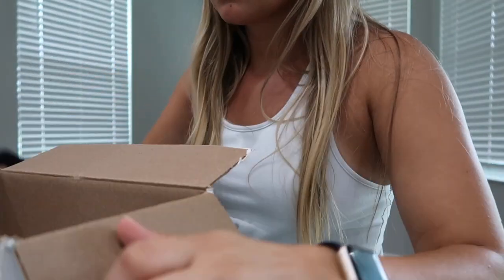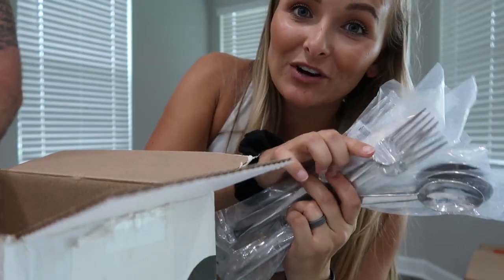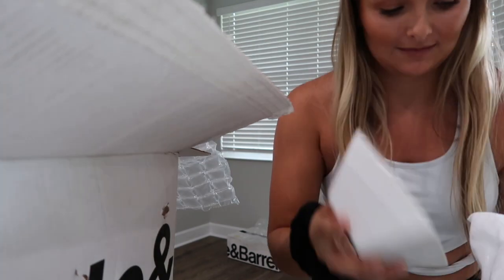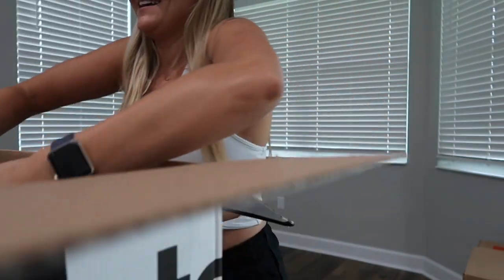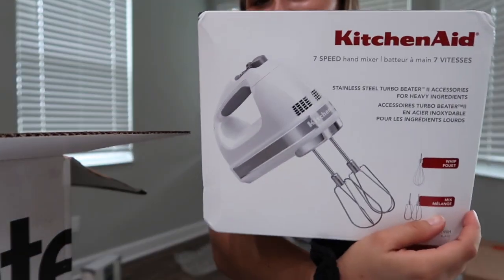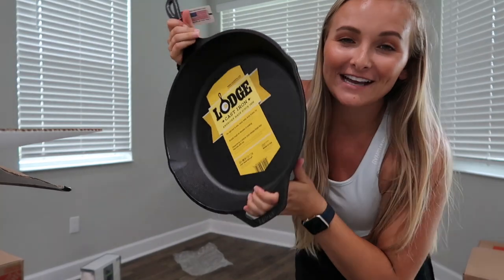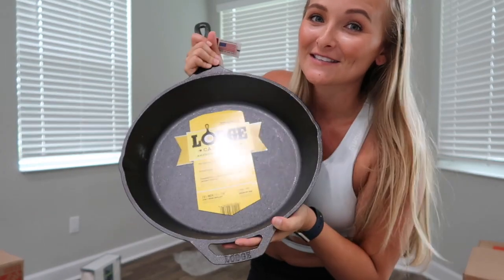It's all the little dishes and bowls and silverware. We need a tray for the silverware. Yay, super excited for our silverware. Bowl. Oh yeah! My little hand mixer. Look how big this is. It's so big. And a cast iron skillet the size of my body. I love cast iron skillets, so this is really exciting.